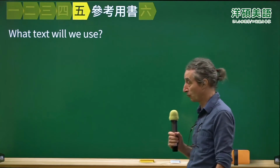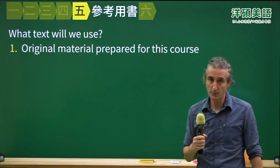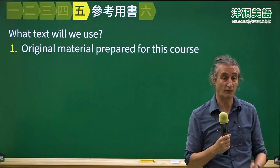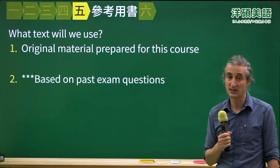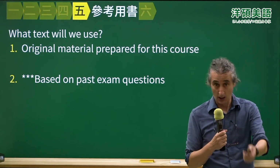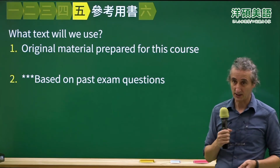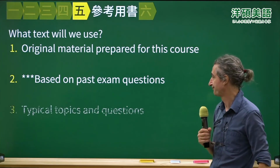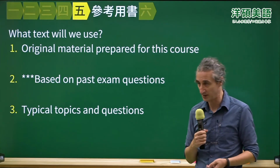Okay, so the next one is talking about content. What text will we be using? Well, we're going to be using original material prepared specifically for this course, but this material is based on past exam questions and exam topics. So you'll be getting things very similar to what you will get in the real test, and it's been prepared to give you the best preparation. And we will have typical topics, typical questions, typical listening passages.